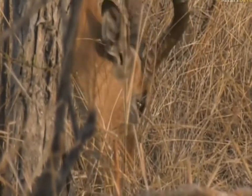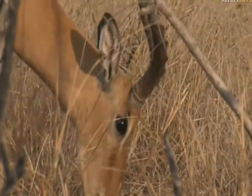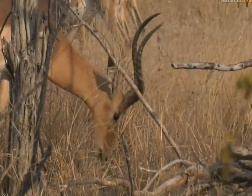And there's a beautiful ram that you've got there. So he's going to be in line to mate next year. He's definitely a more mature individual.